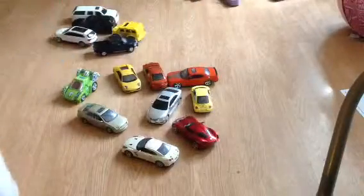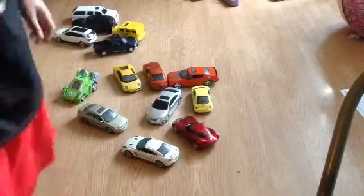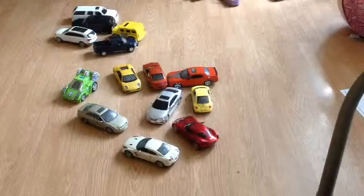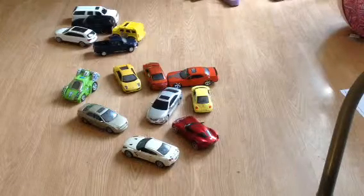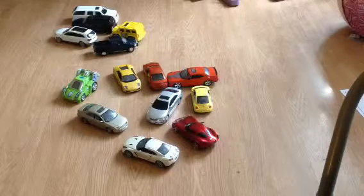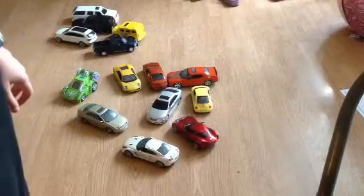And get ready. Here we go. Dueling cars. And make sure it's loud enough. I'm going to let my mom know that she can't say turn it down, otherwise it might say music error. Mama, I hope you can't say turn it down because the microphone can't hear it. So, okay. Now, here we go.